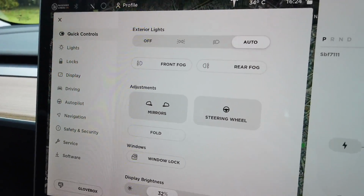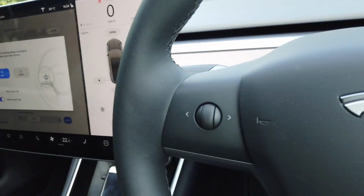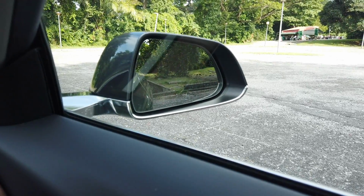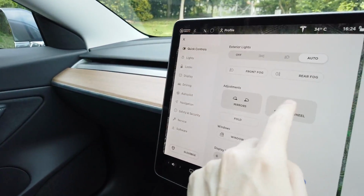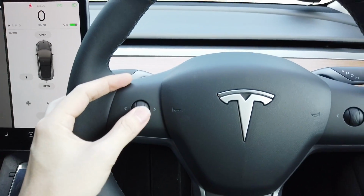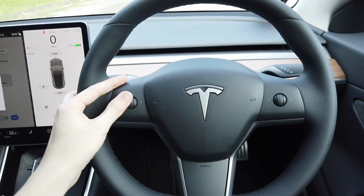So just now I told you there was nothing on the side. This is how you adjust your mirrors. You do it using the steering wheel controls. So I'm gonna do it right. I diddle it for you. Okay, and then once we're done with that, I'm gonna do the steering wheel itself. Same thing. Use the steering wheel controls. Yeah, down, down, upwards, and all that.